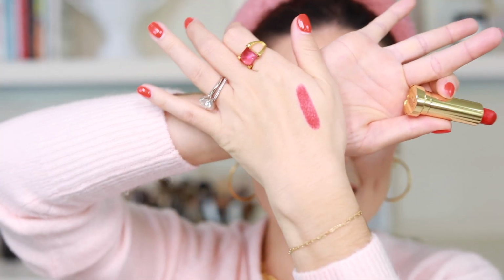This is 310 in Carolina Herrera. This is the perfect shade of red. It's not too warm, not too cool, a stunning red. Look at that color. This came in a little perfume set with the Very Good Girl perfume, which I also love. The day I got it and tried it out, I was like, oh, this is going to be my signature red color.